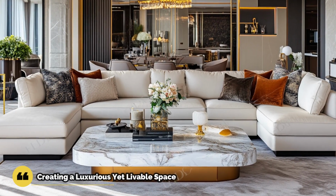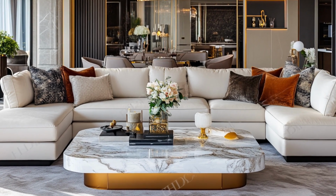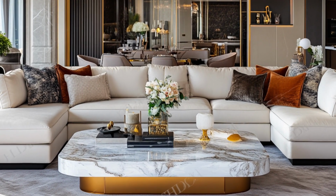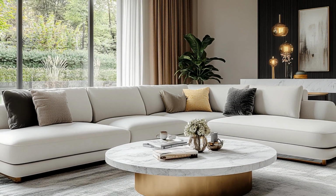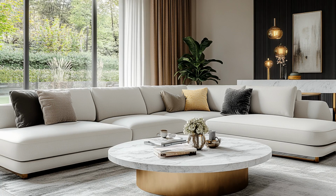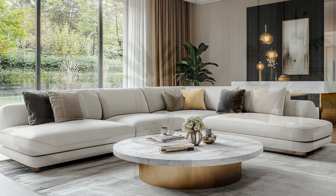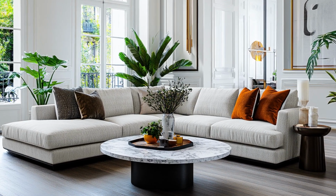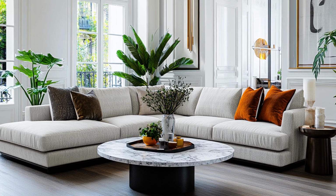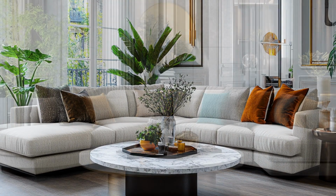Creating a luxurious yet livable space. One of the hallmarks of Bunny Williams' aesthetic is her ability to create spaces that feel both luxurious and livable. She understands that a home should be beautiful, but it should also be comfortable and functional. To achieve this balance in your own home, start by choosing furniture that is both stylish and practical. A plush, upholstered sofa might look stunning, but it should also be comfortable enough to lounge on for hours.